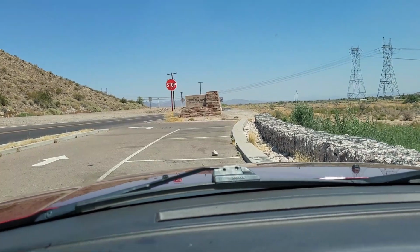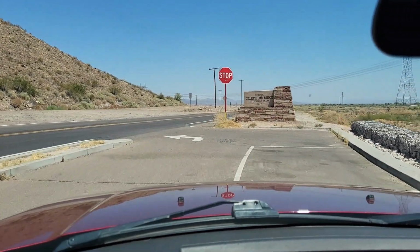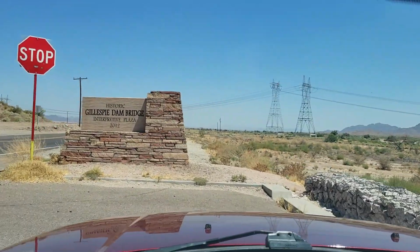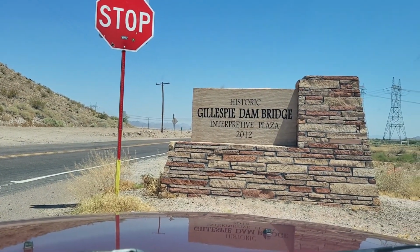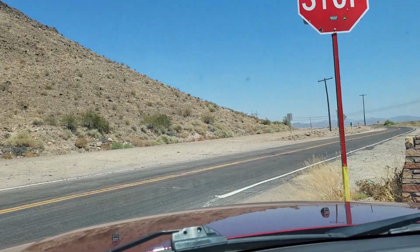Let's see if I could do this. Yeah, see, there's the sign right there. I'm going to try to get a video of me driving back over the bridge.